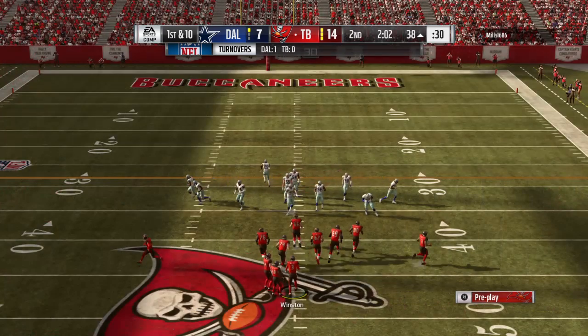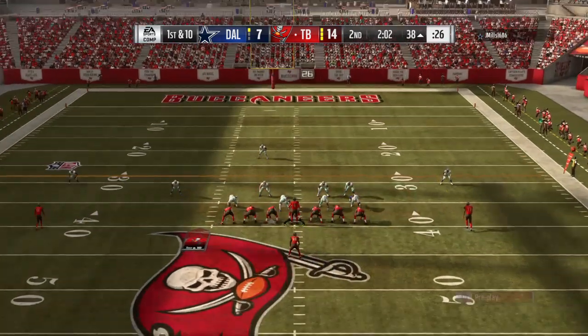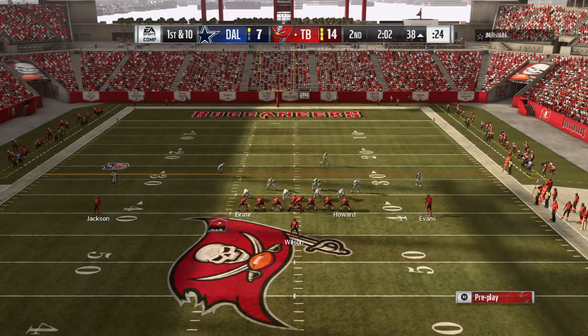So here's a first and 10 at the 38. Green, triple C.